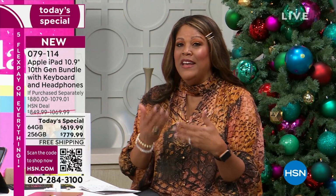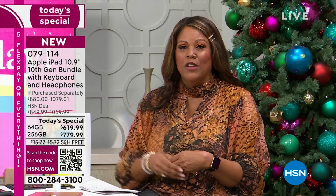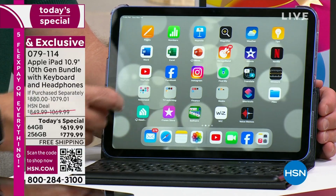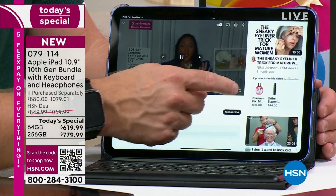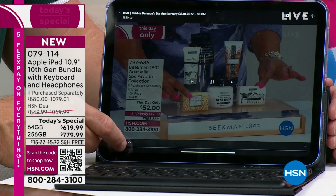So the fact that you're getting the keyboard, you're getting the mouse, you're getting the headphones, everything that you need, and we're not nickel and diming you. We're not saying $80 here, $50 here, $100 here. We're not doing that. So take advantage of this, and the fact that you just can test drive it and use it until January 31st. That's so important because Apple's policy is 14 days. Right. And this is one of the longest extended return policies in the history of HSN to be able to have anything right now, January 31st.